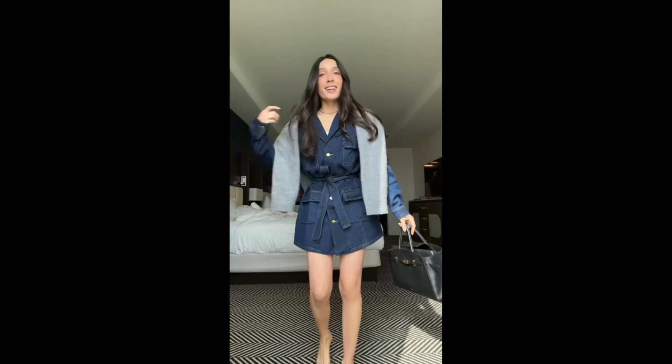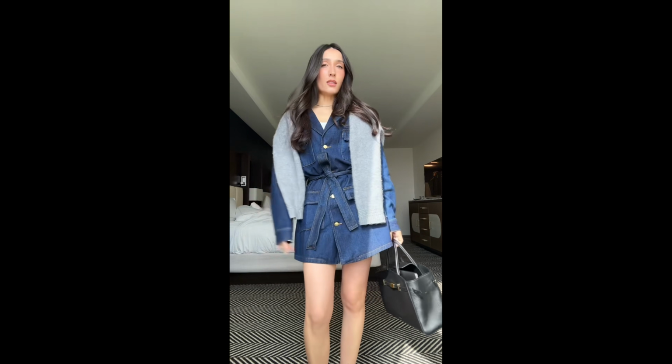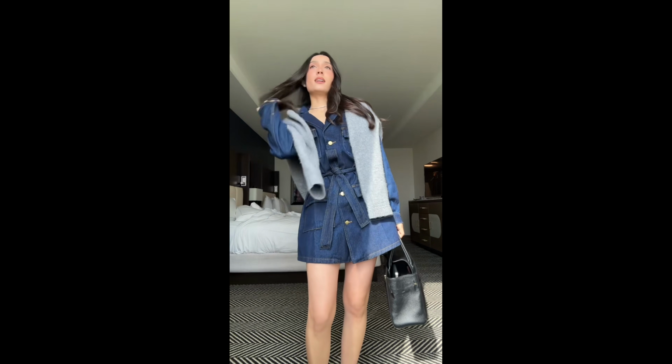Work outfit of the day. This is a denim dress I have from High Peach. Has a built-in belt, and I feel like a long sleeve dress is a good middle ground. It's like 91 degrees here, but the conference rooms are freezing, so I just didn't want to be cold. Hence this sweater. This is my Cezanne sweater that I always bring to throw over the shoulders because it's the perfect amount of oversized.